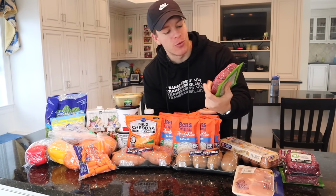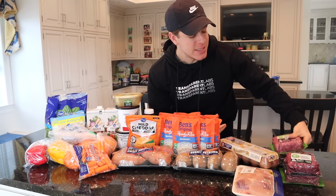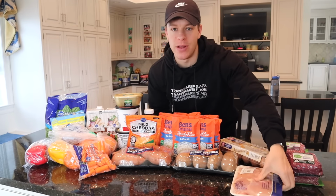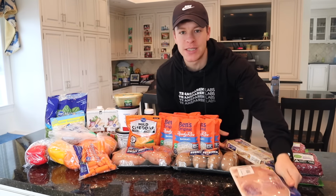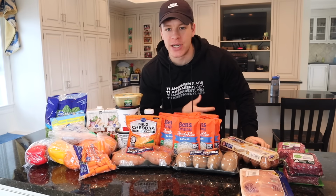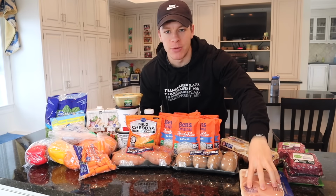It is grass-fed, which is one of the requirements of the ground beef, or at least he recommends it. We also have some ground bison here we're gonna try later on, as well as some chicken thighs. So one of the misconceptions is that the vertical diet is only red meat, but if you're actually eating at maintenance or around maintenance, which I am, you can incorporate some leaner meats like a chicken.